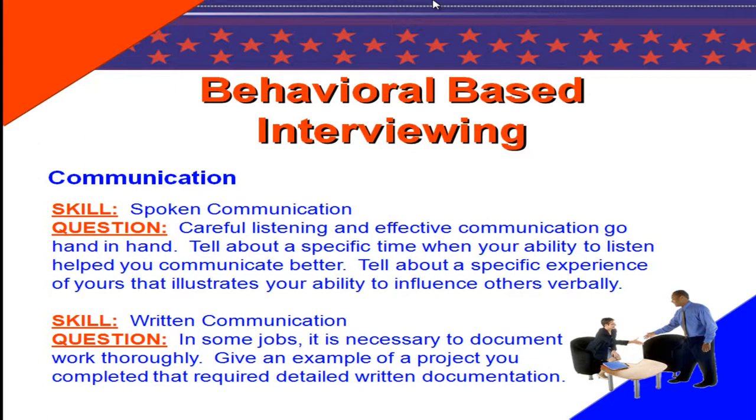Spoken communication. Careful listening and effective communication go hand in hand. Tell about a specific time when your ability to listen helped you communicate better. Tell about a specific experience of yours that illustrates your ability to influence others verbally. And the written communication. In some jobs, it is necessary to document work thoroughly. Give an example of a project you completed that required detailed written documentation.